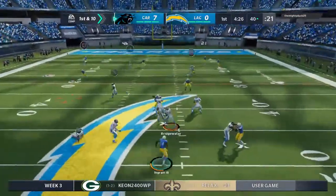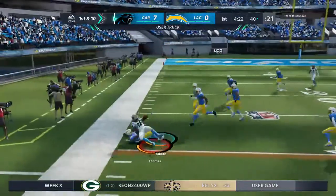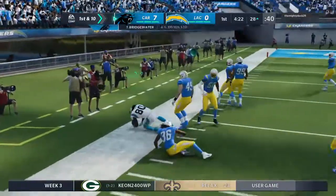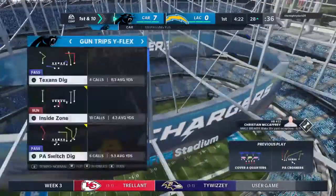Bridgewater, a play fake to McCaffrey. He'll look to throw. Off to Thomas on the left side. And he is out of bounds, but not before he's inside the 30. 12 more yards there and another first down.